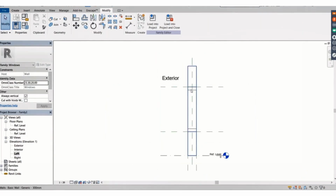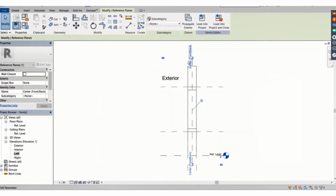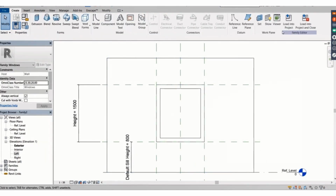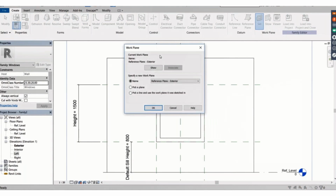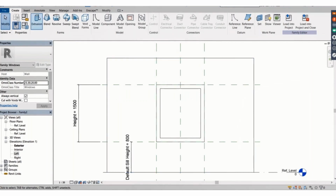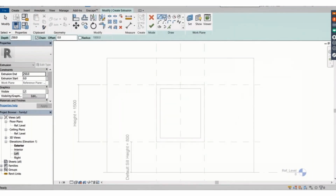Okay, so now we're going to add in some glass, but because we want the glass to sit in the middle, we have to select the work pane that we want to work on, which is the center, front, or back. So now to create the glass pane, we first need to set it. So we're going to go set work pane, and then we're going to select the work pane that we decide to use. And then we're going to create another extrusion to essentially make the glass panel, which would need to sit inside the borders of the frame that we've already created.